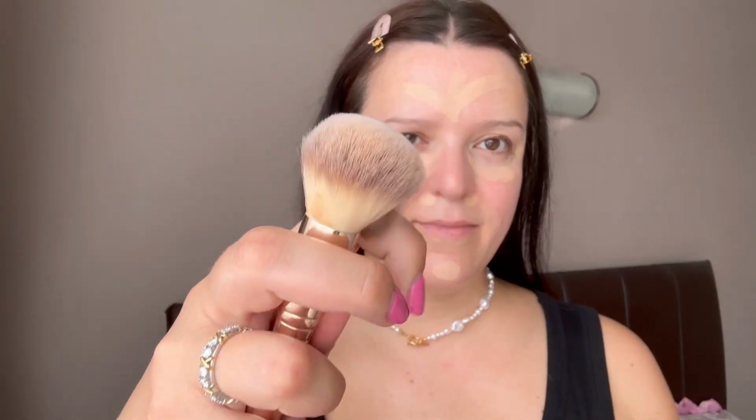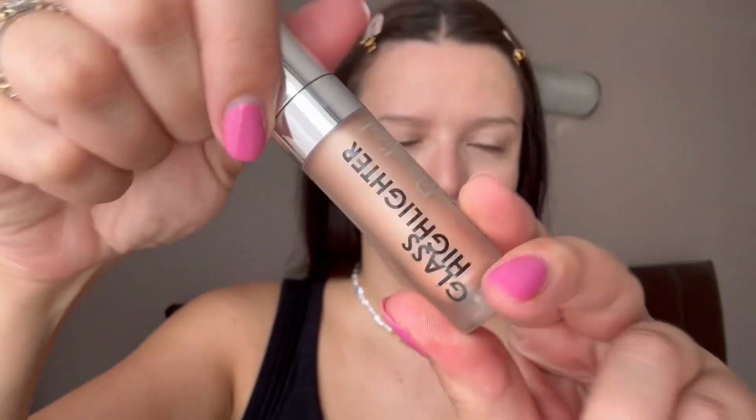So as you can see, I do put it on any areas which are dark and need a little bit of extra brightening, and then I take a nice fluffy brush and make sure that it's all blended out. This brush is so luxurious, it blends everything like a dream. It's from Sculpted by Amy.